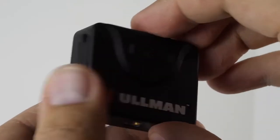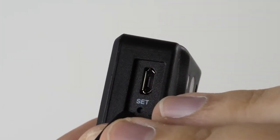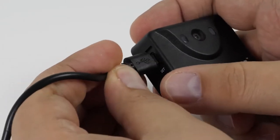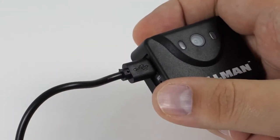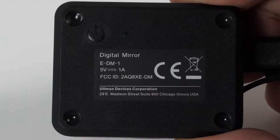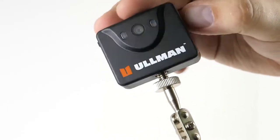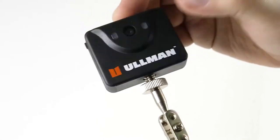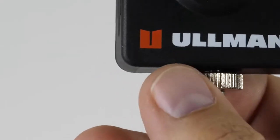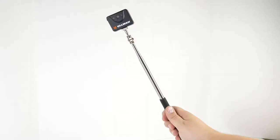As soon as you get it out of the box, the first thing you have to do is make sure it's charged up by plugging in the included USB charging cable. The red light indicates charging, and once it goes out, it's fully charged. Now that it's charged up, you just have to simply thread the camera onto the telescoping handle, tighten the locking thumb nut, and it's completely assembled.